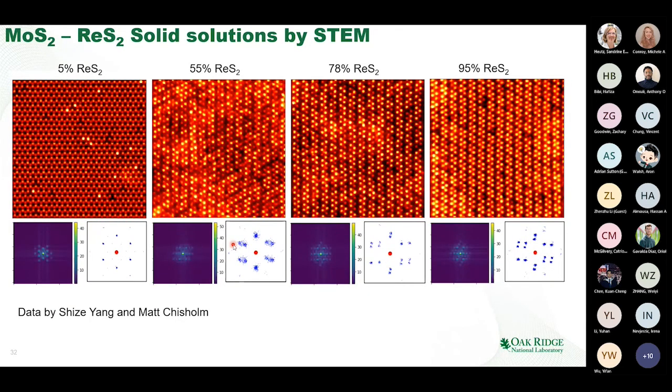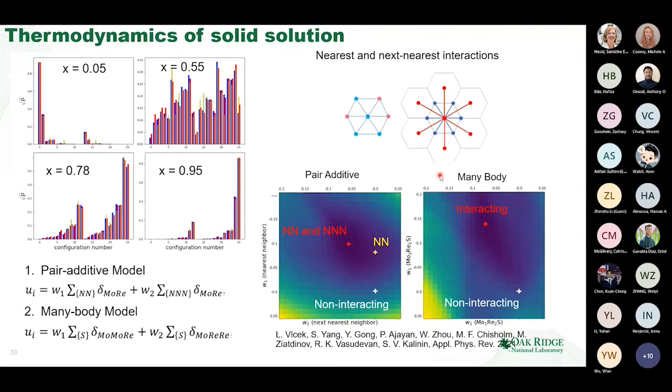This is an example of the beautiful model system of doped molybdenum sulfide. You see that we add rhenium, and we obviously start to have more rhenium atoms, and we also start to induce the phase transition, so we form these diagonal stripes. Turns out that we can take the electron microscopy data and calculate the free energy of the solid solution based on the statistics of the rhenium atom distributions.